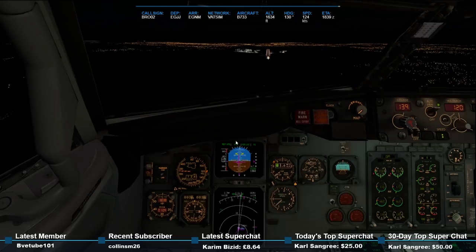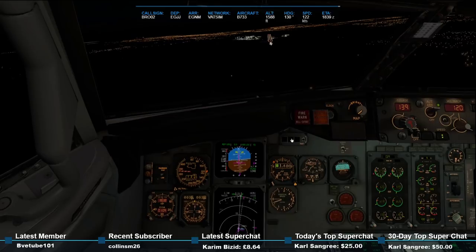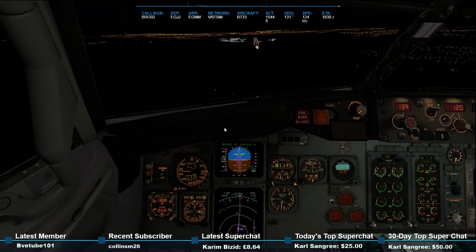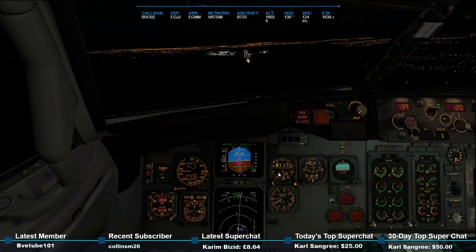Unstable for a moment, but we're still over 1,000 feet to go above the landing gate here. So as long as we're stable by 500 feet AGL, which here is going to be 800 feet on the altimeter, we can continue there.